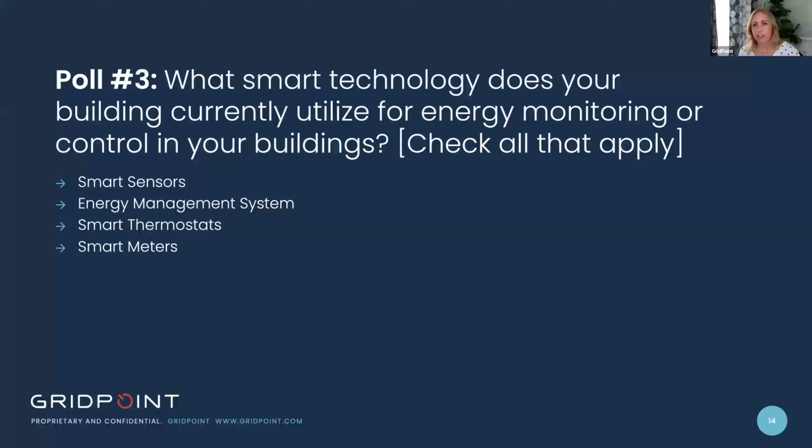I think another conversation, Mike, is going to be the difference between an energy management system and a smart thermostat, because I think there's still a lot of confusion in the market on the two, unfortunately. Yeah, that's another one of those gray areas where there's no one exact delineation point, but it's super important to kind of understand what you get with one or the other.